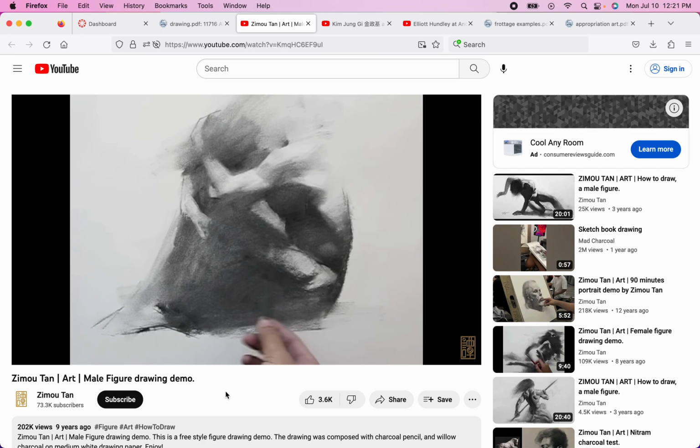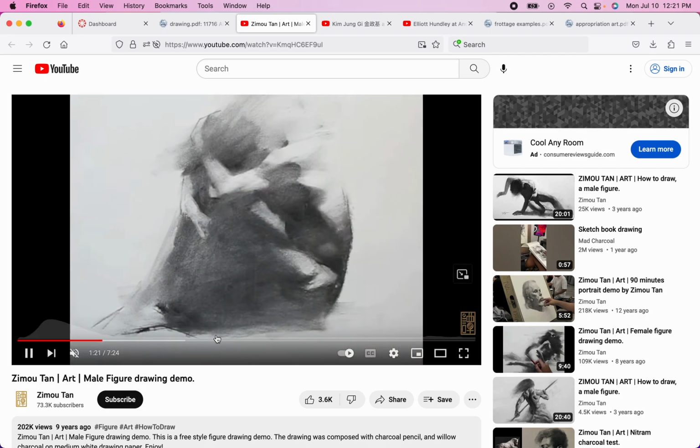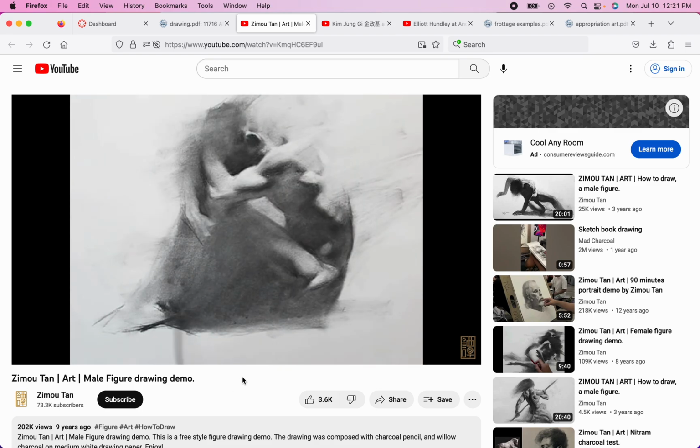And Tan is really good at what he does here. So he is going to put on and he is going to erase, and this body is slowly going to emerge. Again, really closer to sculpting than drawing with outlines and contour lines.